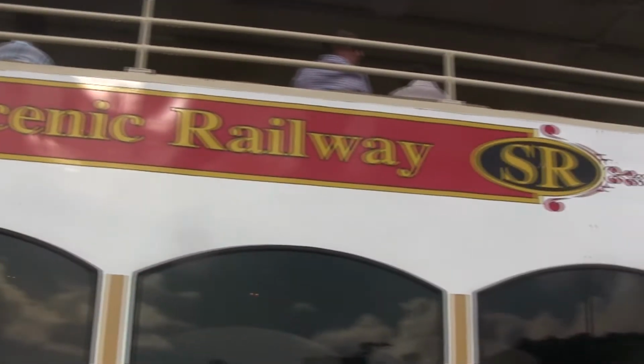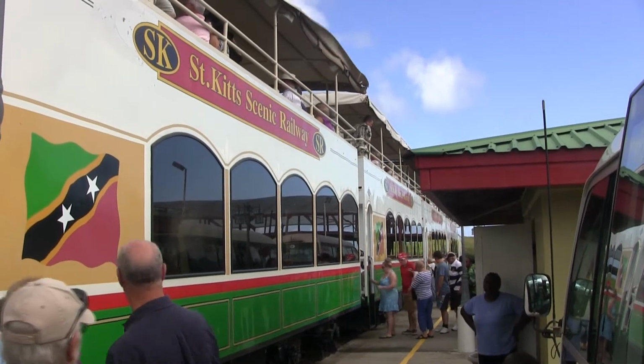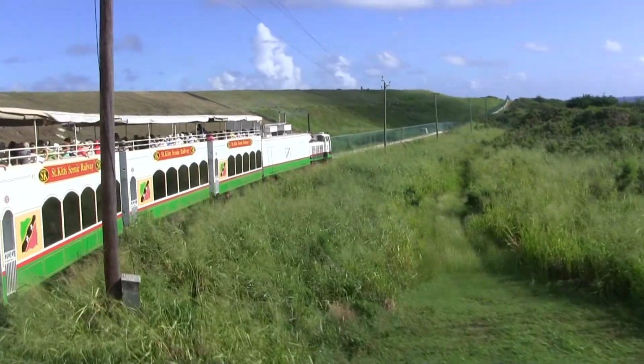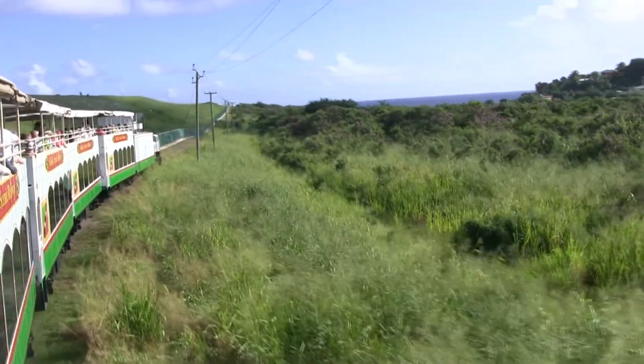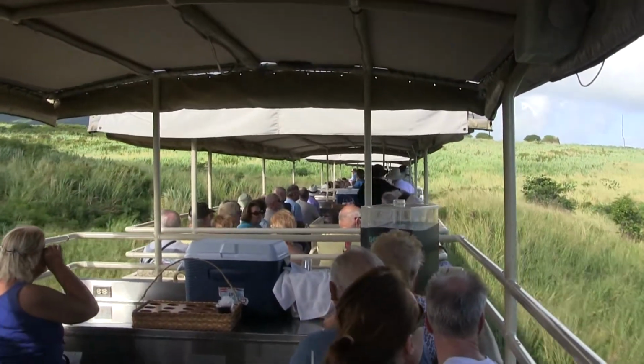This is one of my St Kitts highlights, the St Kitts Scenic Railway. The 30-mile-long narrow-gauge railway encircles the island. Built between 1912 and 1926 to transport sugarcane, the railway consists of double-decker trains which rattle and shake on the track. There's a commentary and drinks are included in the price of your ticket.